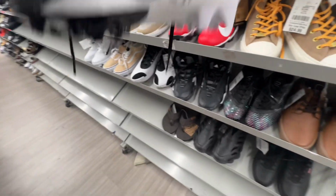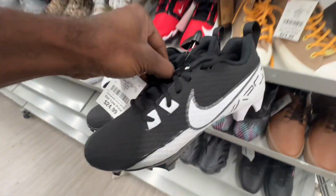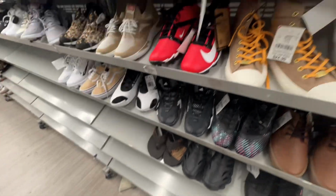We got them in here for just 25 bucks, which is gonna be these low top Vapors. Y'all can see black, white, and gray. They go for 25 bucks, size 7. But not only do they got the black and white pair, they also got a white and gray pair too, as well. Same price point, 25 bucks.